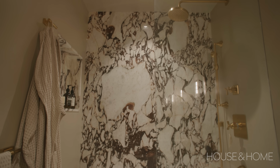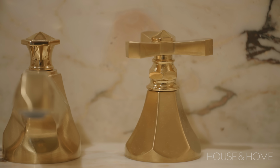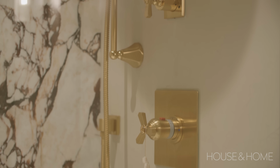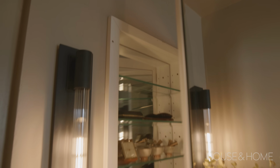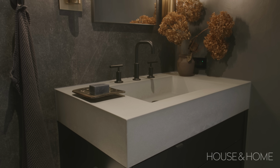We did a micro cement treatment on the walls that was totally waterproof. Then we finished it off with just the jewelry, which is the faucets, the fixtures. They are a beautiful soft gold finish, and they really allowed us to make this space sparkle. And we added in recessed medicine cabinets, so when you're just looking at the wall, you think it's a mirror, and then you're able to open it up and there is another full cabinet of storage.